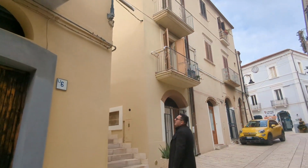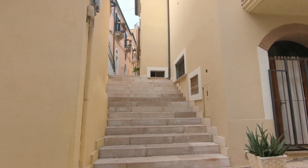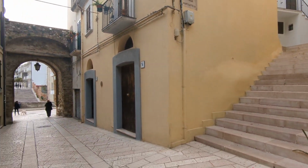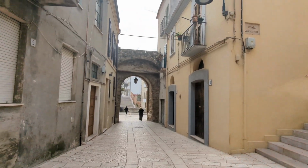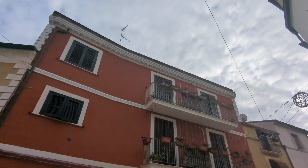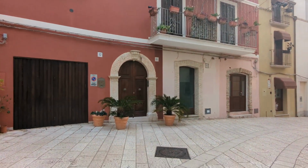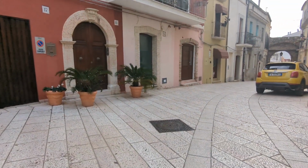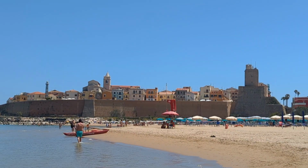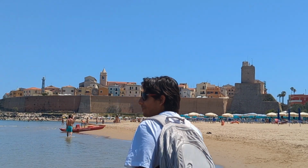If there is something that we can't find here, we have San Salvo at about 20 minutes away, which is a town in Abruzzo. I will say that there are more than 10 big supermarkets here. Termoli is lively, it has a train station, amazing beaches, and a charming historical center, which is where we're in right now.